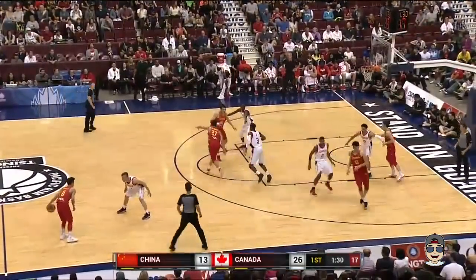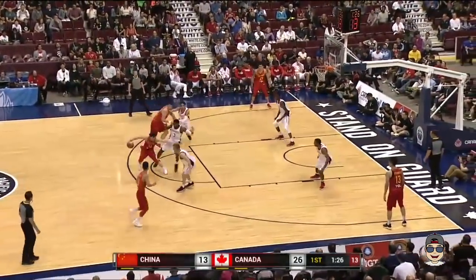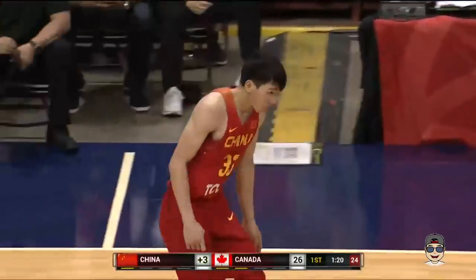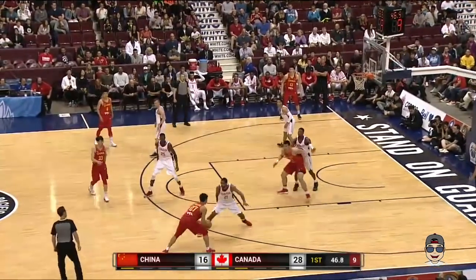Chance to see Yao Ming before he went off to play for Houston. That must have been some atmosphere. China looking to respond out of the timeout, and they do with a three from the top of the half circle by Wu.